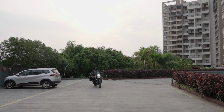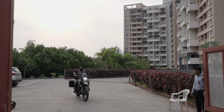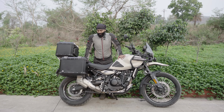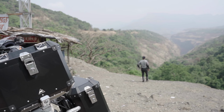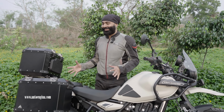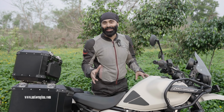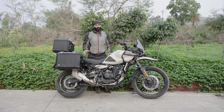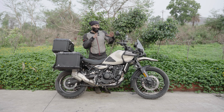Ladies and gentlemen, boys and girls, finally got the Himalayan 450. Super excited to ride this motorcycle, fully accessorized for touring by Auto Engineer. And look at this. Personally, it looks like a big motorcycle. Gonna talk about these things on the way while I motovlog. So let's go for a nice ride.